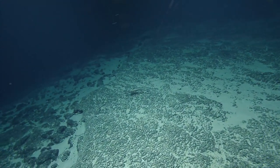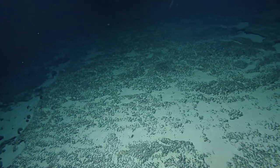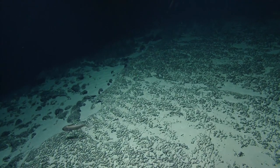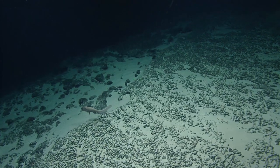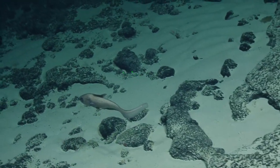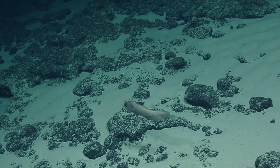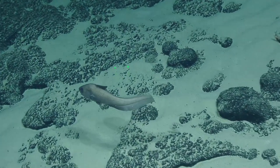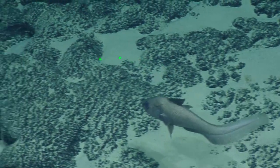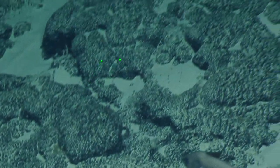I think it continues in the direction we were going, sort of southward. There's just a little moundy bit here. Yeah. Okay. Could we zoom on the fish a little? Okay, go ahead. Macrourid, with a little more current over here. Dorsal fin tucked. Too far away now. All right, that's nice.